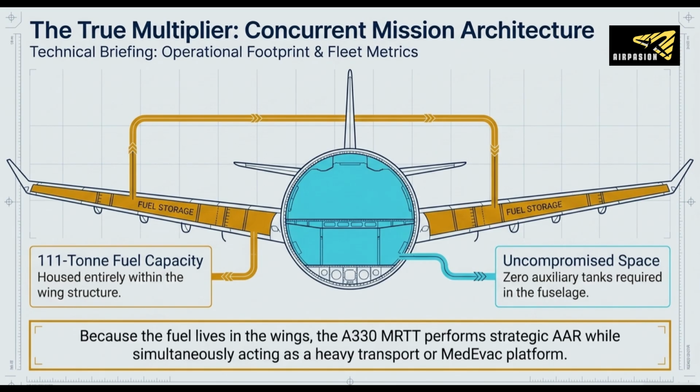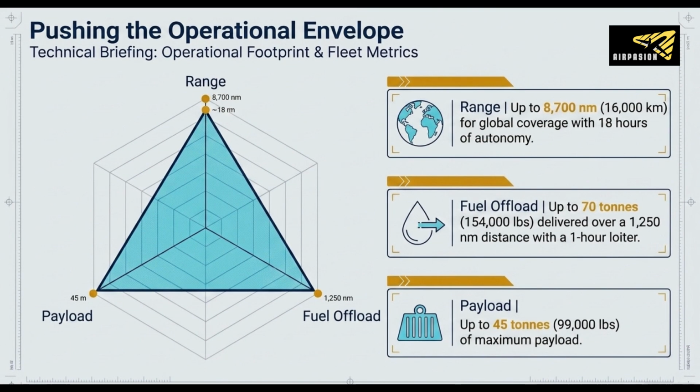Just to clarify the drogue system for you listening, think of it like a heavy-duty flexible hose that trails behind the wing. Like a giant garden hose. Yeah, and at the end of it is a basket that looks almost like a giant shuttlecock. That's a good way to describe it. The receiving fighter jet has a probe on its nose, and the pilot has to manually fly that probe into the basket. Which requires immense pilot skill, especially in turbulent air. I can only imagine. The underwing drogue pods on the MRTT push fuel at about 1,300 kilograms per minute.